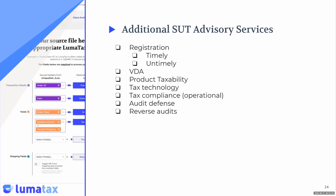And once you do that, you're going to have to determine whether or not this company should use some sort of tax technology or if they can do it in their own accounting system. And you're going to help them with that. And then you have opportunities to do tax compliance and using third-party systems to provide tax returns, and that's an operational aspect. But eventually, you're going to also have audit defense and reverse audit.